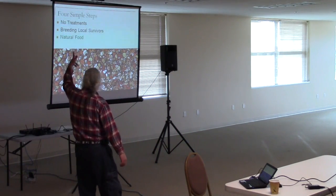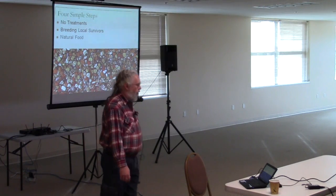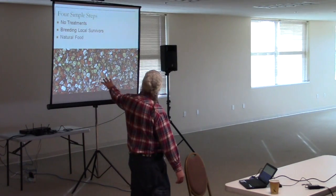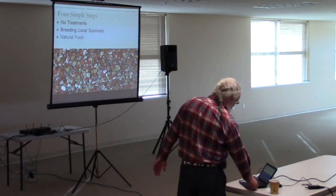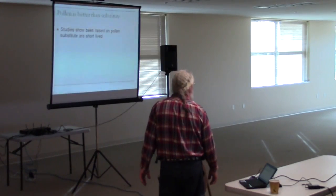The third of my 4 steps here is natural food. This is actually some pollen. You can see how many different colors there are there. I'm not going to say a whole lot about pollen. I am a little baffled.